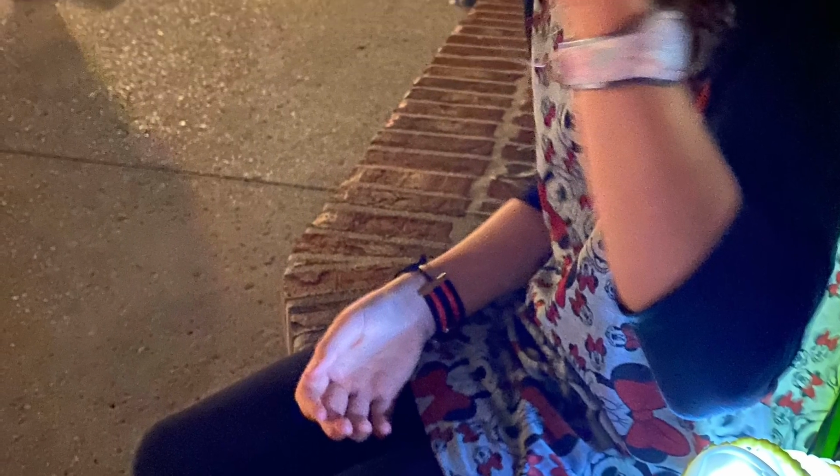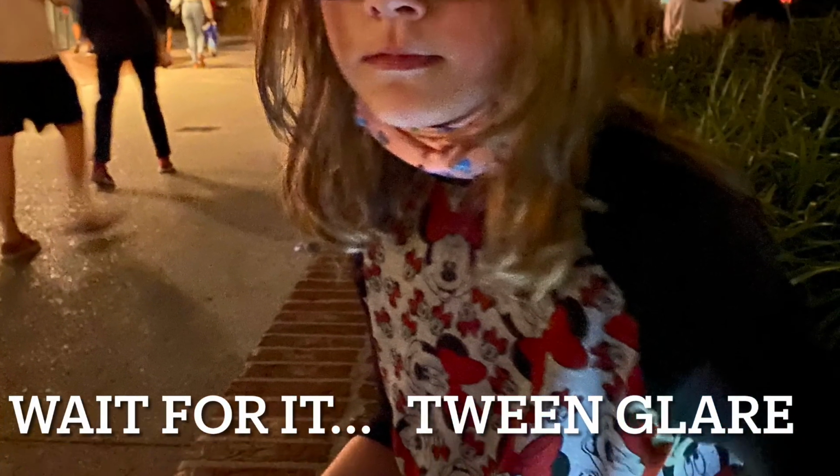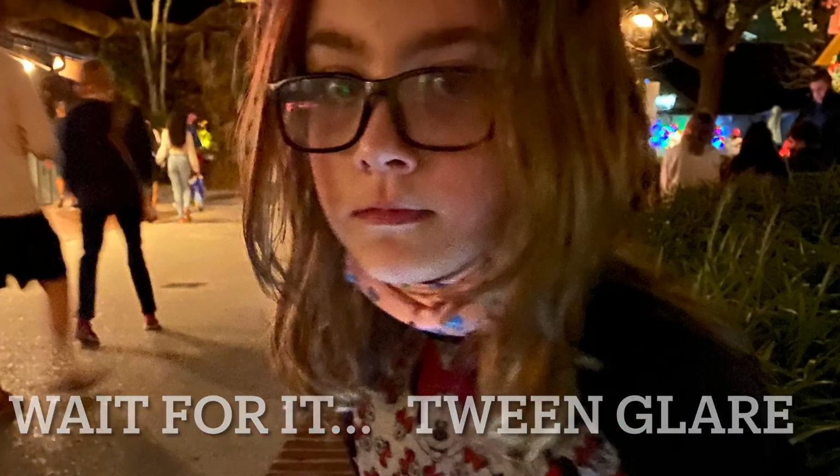Like most people, we were hoping we could get this year's Christmas tree popcorn bucket. We lucked out and got the very last one at this popcorn stand while we were eating dinner. And if you wait for it, in a minute you'll see the exact moment she realized I was taking pictures of her. Apparently, this was supposed to be a private moment between her and her popcorn bucket.